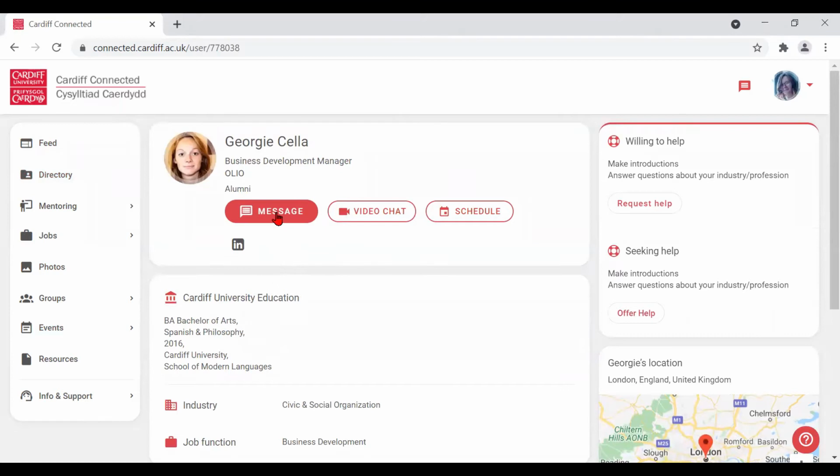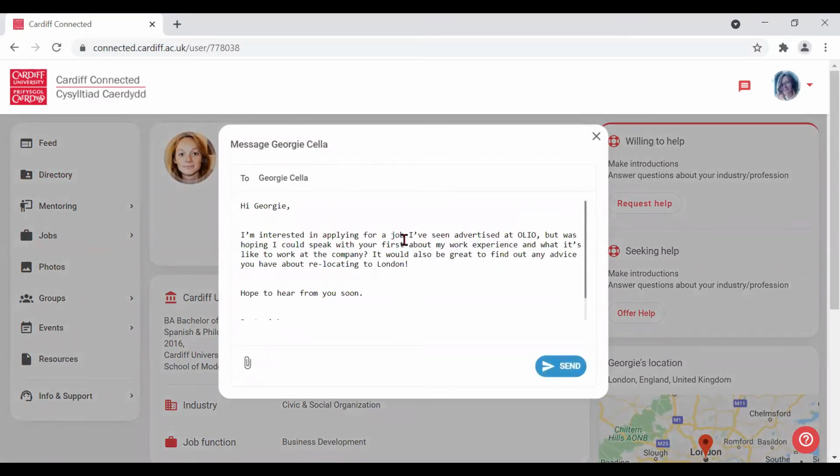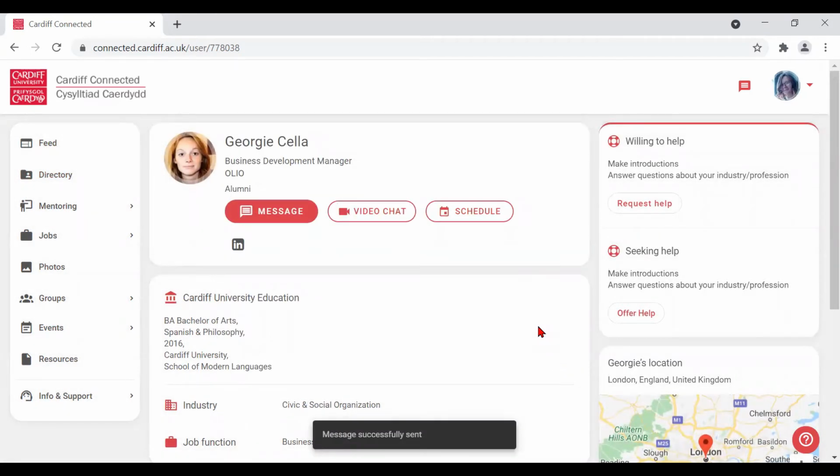To send Georgie a message, I click the Message tab and then I enter my text. Once that's ready to go, I click Send, and Georgie will then receive an email saying I've tried contacting her from within the platform. Once Georgie replies, I'll be able to find her response in the inbox, and I'll also be prompted with an email to let me know she's got in touch.